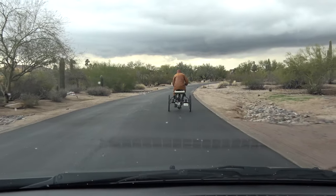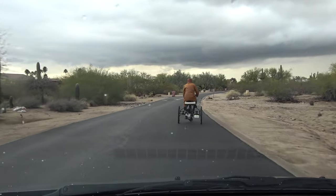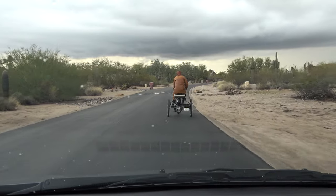There you have it, folks. One of the oldest vehicles in the world. The end.